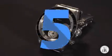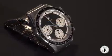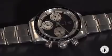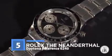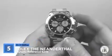Number 5. The Neanderthal Daytona reference 6240, $3.13 million. First launched in 1965, the Neanderthal Daytona reference 6240 was the first Cosmograph wristwatch that was furnished with screw-down chronograph pushers to improve water resistance.